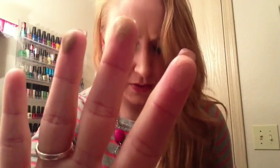Okay, so this one, of course, is Peach Fizz, the highlighting shade. It's very sheer. It's not my favorite highlighter. I like the Mary-Lou Manizer as a highlighter by The Balm, but it works well with the other shades.